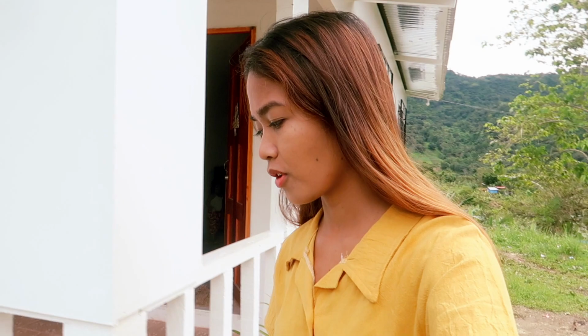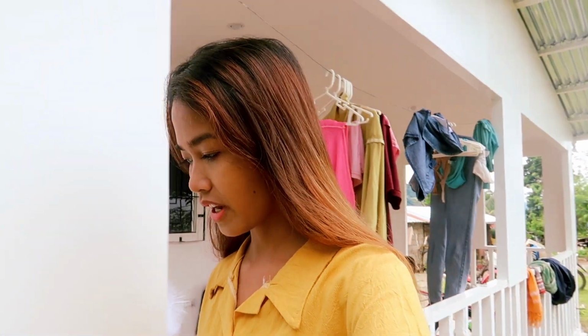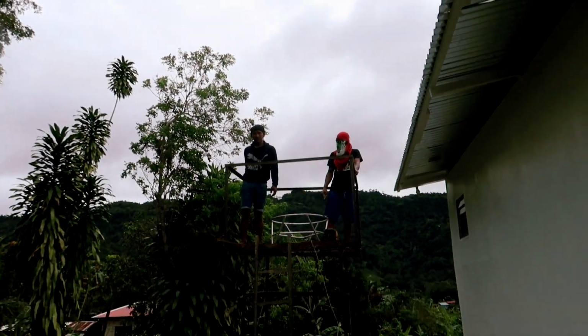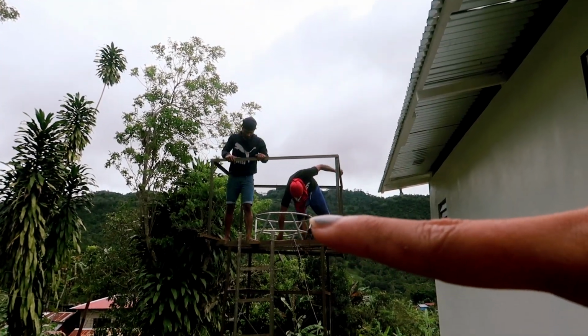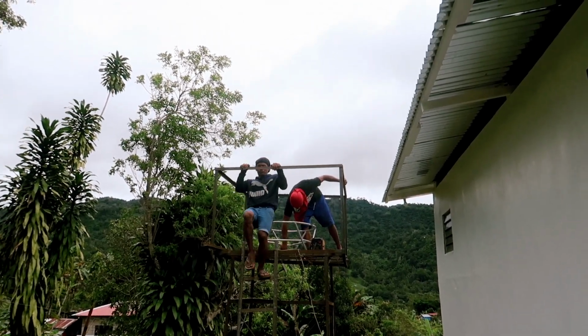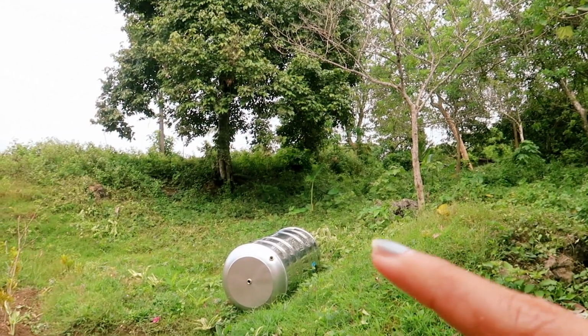Hello everyone, before I quickly go to the city, I'm gonna show you the current update of the tower tank. So let's go ahead and check it out. Here it is. Look. That's how it's looking. It's already standing. We have the ladder on, and they have this round thing in the middle, and of course they have to put the bars like there so that it will protect the tank. And then I think they're now gonna put in the tank.